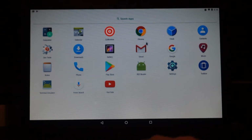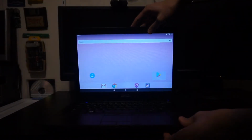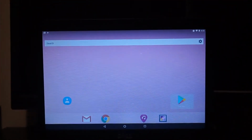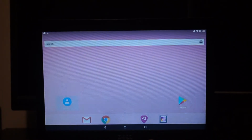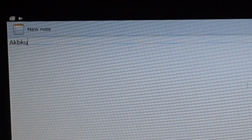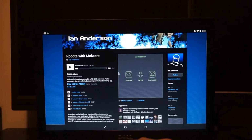Where'd it go? Loading. Alright, so we did it. We installed Android on this thing. It's got YouTube, and oh, it's got notes. Here we go. And just save that. There we go. Hey, this is what we've been waiting for.